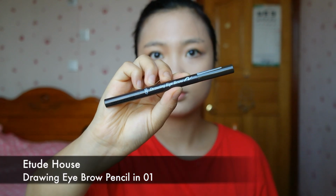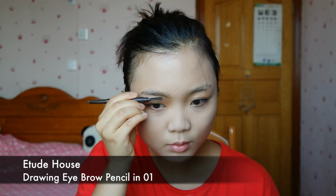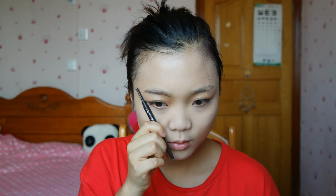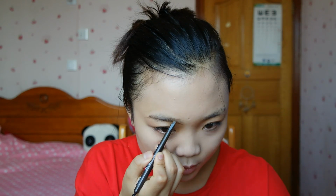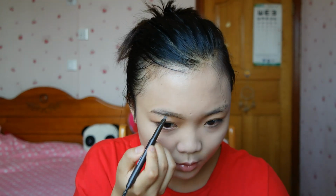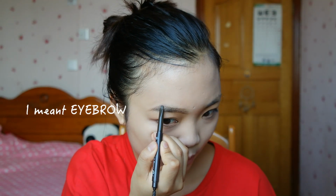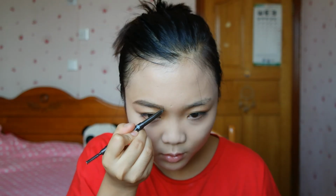Then for the brows, I'm gonna go in with my Etude House brow pencil. I'm using the shade 01 since I dyed my hair brown, if you can notice. Yeah, dark. Just draw the shape first. First, I'm gonna draw the underline area of my brow. Then I'm gonna go in with my upper eye area.